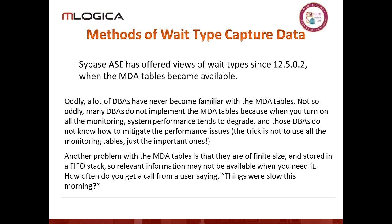Methods of wait type data capture. ASE has offered views into the wait type since about 12.5.0.2 when the MDA tables became available. Folks never became aware of the MDA tables. Gee, I've got the sysmon output, I don't really care about the rest of it.